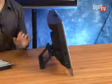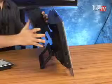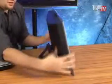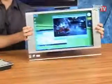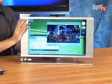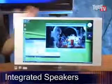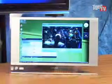Now what they've really done is they've taken one of the fastest Sony VAIO laptops, and they have mounted it on the back of this extremely sleek 19-inch screen with that X-Bright technology that keeps all the colors so bright and crisp. You got speakers on the side, so this is all you need. You just plug this in and you're good to go.